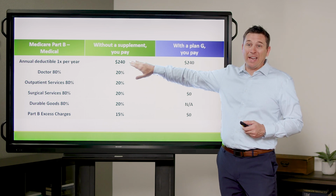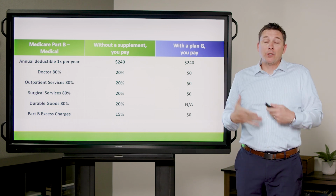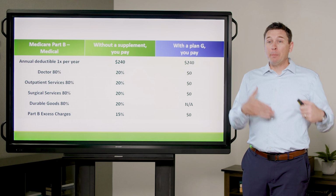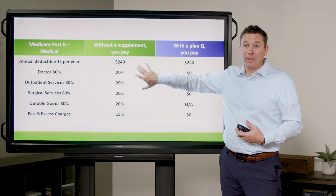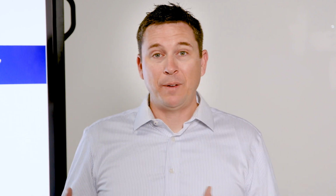Now, outside of the hospital, under Part B of Medicare, you do still have to pay this annual deductible, the $240, but remember, it's annual. So you're just paying that $240 one time a year. Once that's been paid, now Medicare's kicking in. They're paying 80% anytime you see a healthcare professional. And these 20% that you're left with, this Plan G picks up for you. So after you've paid that annual deductible, anytime you see a healthcare professional, it's going to be zero copay.